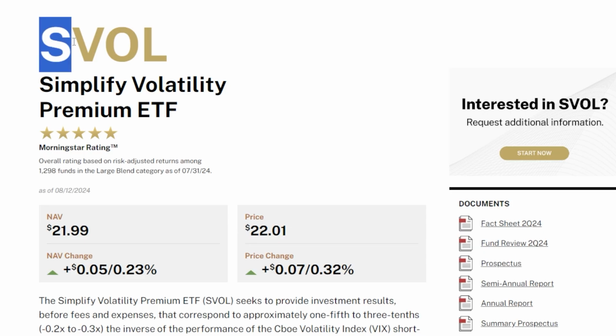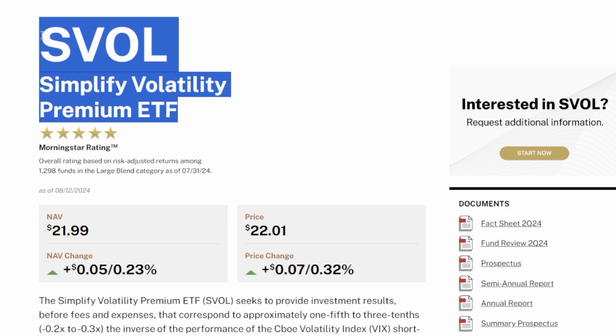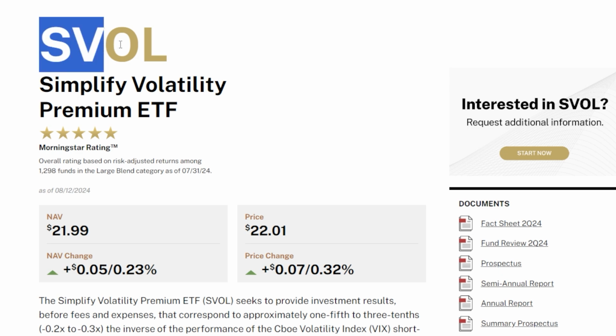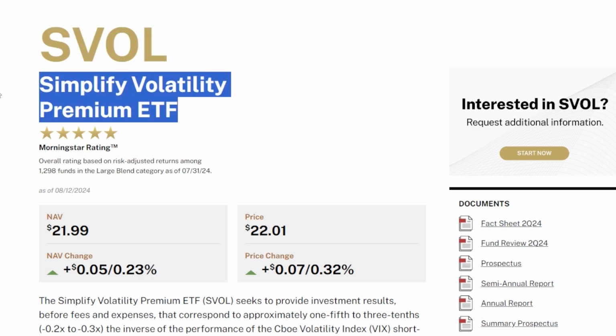So even though I'm sure some of you guys already guessed it, the ETF that I did actually decide to start buying a little more aggressively as of recently is ticker symbol SVOL, whatever you want to call it, the Simplified Volatility Premium ETF.